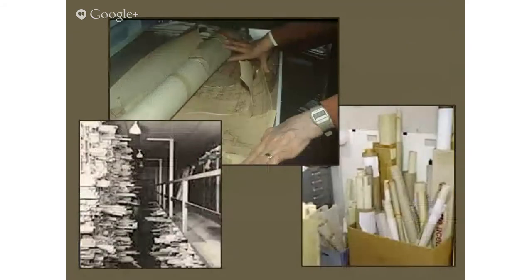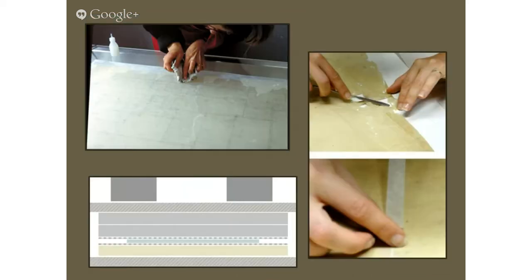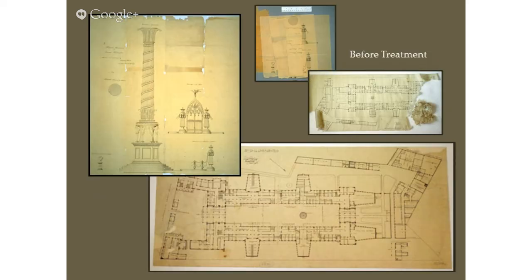So now that we know more of the history and technology of manufacture, what do we do with them? Especially when we find them like this. Large quantities, large sizes, rolled, torn, tattered, folded in pieces, crumpled, repaired. Conservators have developed special techniques of mending, lining, and flattening, about which you will hear much more in the following talks. We can do a lot, but our treatment efforts will really only touch a small fraction of the huge quantities of these drawings in our collection, which leaves us with preventive conservation as really our only viable option.